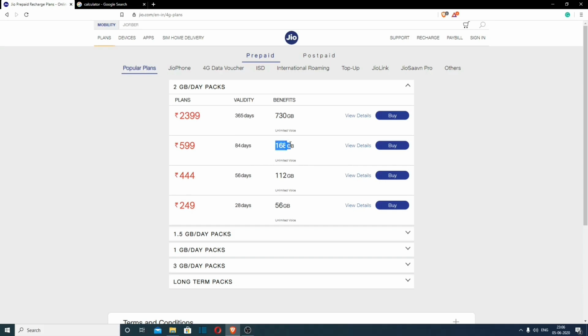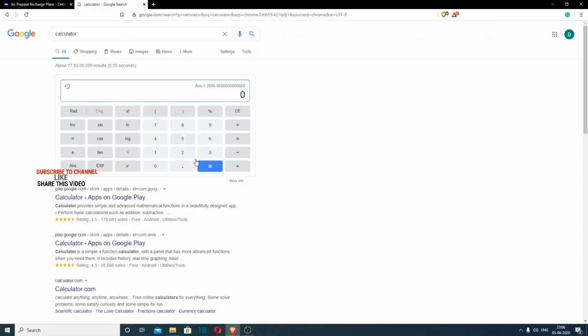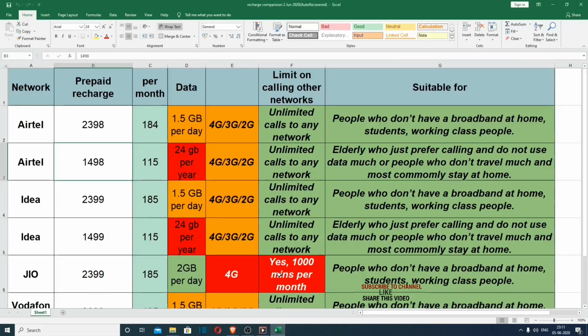So I get 2 GB per day, like 168 GB for 84 days. And if you do a little bit of calculation, 599 divided by 84 days, it's like 3 months, so it's like 199 per month. If we multiply by 13 months in a year, we are going to pay 2595. So based on the calculations, we can see that we can save almost 800 rupees if we consider not recharging every month, and we can save some 200 to 300 if we consider not recharging every 3 months in a year.